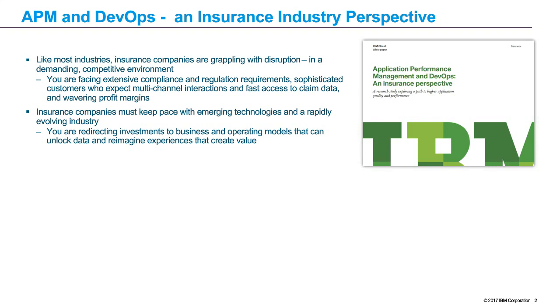Now, one of the things that came out was, how is it that insurance companies are doing this? How are they handling this disruption within a really rapidly evolving industry? What came out of it is that many of the insurance companies are saying they're turning to digital transformation to address these kinds of realities.